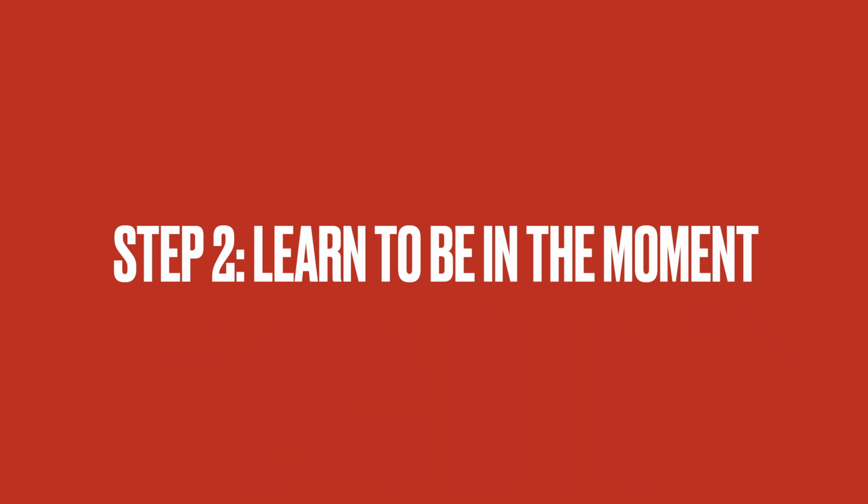Next, you have to learn to be in the moment. Learning to be in the moment is so important for running mindset. If you're thinking about how long you have left or how much you're hurting or the paces that you're running, that can all negatively impact your mindset as you try and find ways to slow down or to quit. When you're running really hard, you should focus on being in the moment.